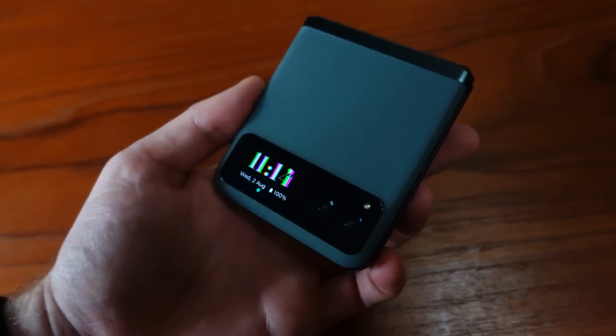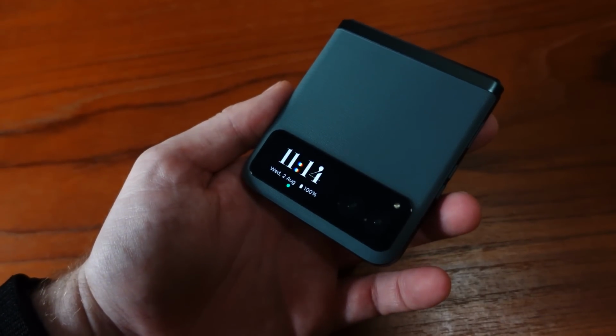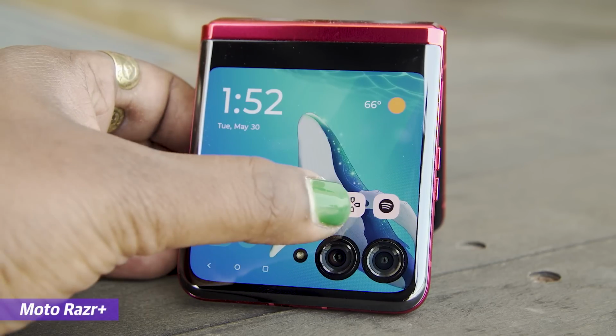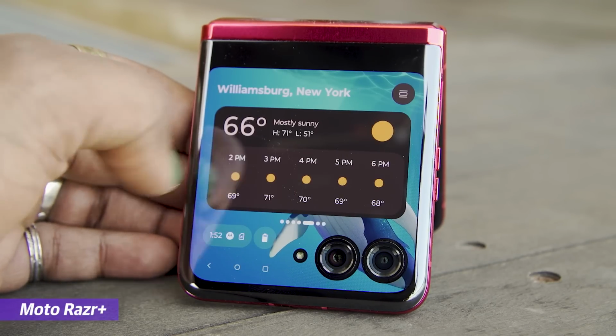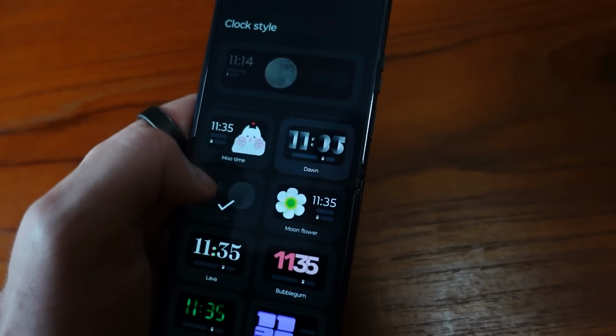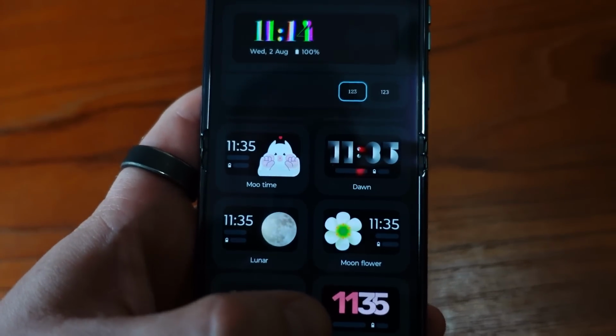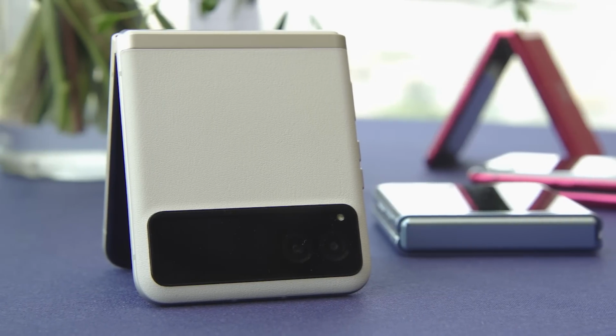Just touching back on that external screen though, just to complain some more, I just wish there was more customization. It's especially jarring when we know Motorola is capable of so much more, as seen in the Razr Plus, but customization options are pretty much just limited to different fonts, colorways, and designs of the clock. The clock. So let's move on to the cameras, just to refresh your memory.